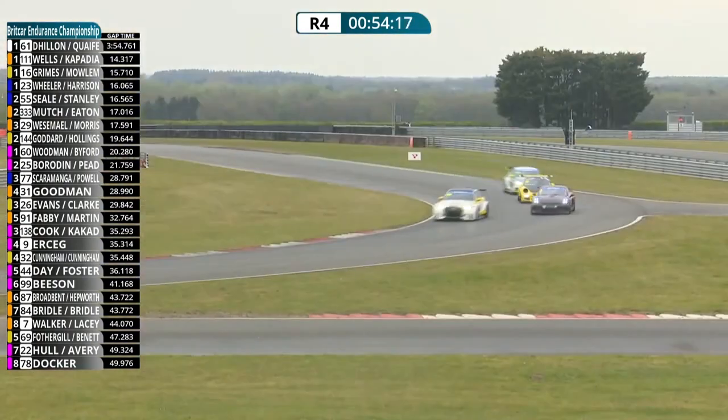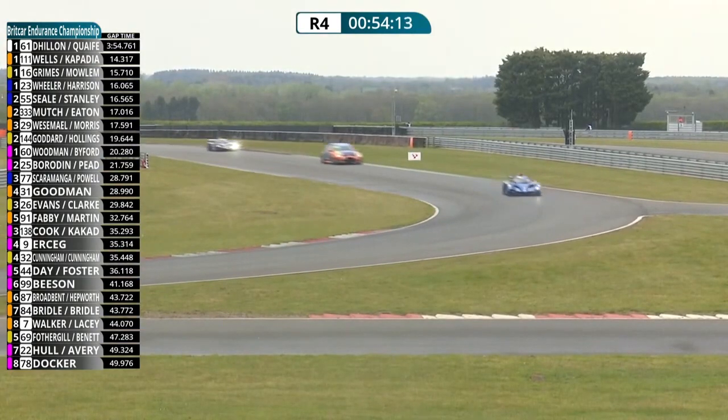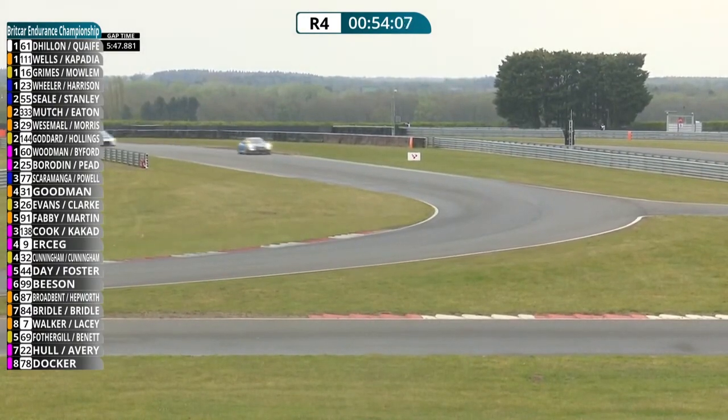Behind them, Abby Eaton, then Richard Morris. There's that battle further back. And there's the number 84 Praga. Problems in qualifying, only did one full flying lap. That's Ed Bridle on board that machine.